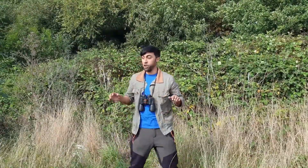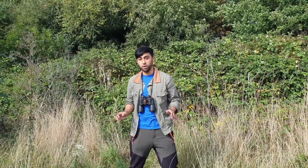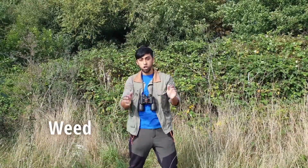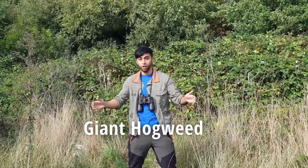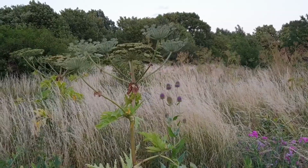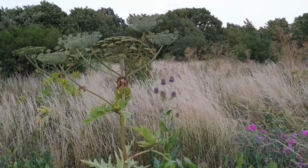I'm Mercer, I work for Cone Valley, and I'm on the lookout for an invasive monstrous beast that's been harming park-goers and nature lovers everywhere. It's a weed, hogs riverbanks and wastelands, and it's a giant. That's right, giant hogweed. Yes, giant hogweed, one of the most dangerous non-native species of plants in the UK.